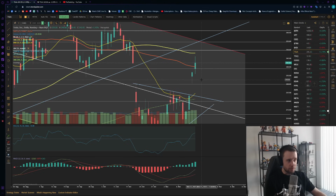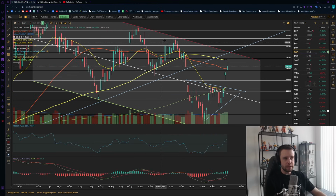And then I think we'll come back down to it, right? Probably go to somewhere around the mid-ish to low 230s. And from there, I think we'll bounce off the 21 EMA and then climb back up and overall come up to retest either the top of the bull flag, which will be somewhere up here, which, if that happens, let's say somewhere closer to the end of November, will be somewhere around the low 250s roughly.